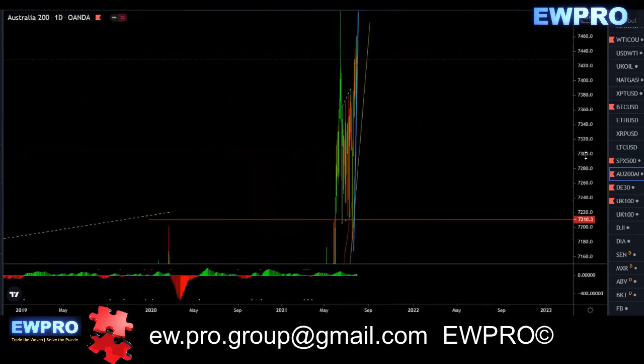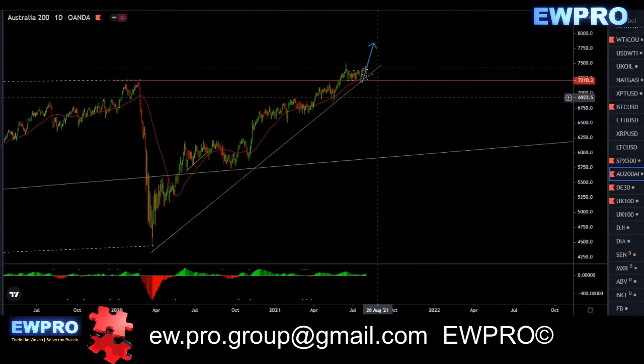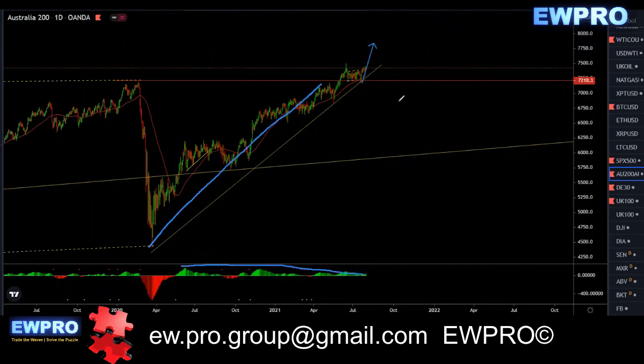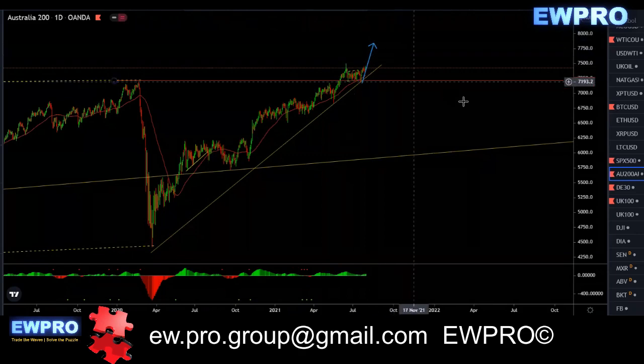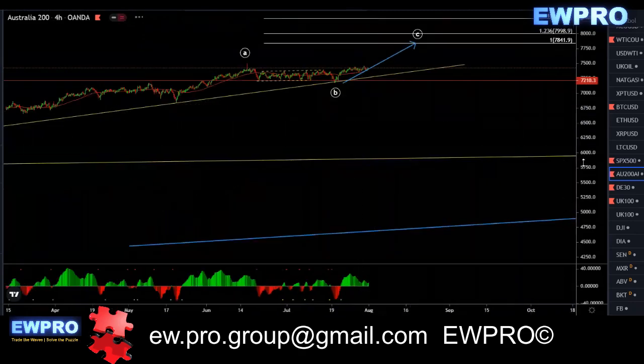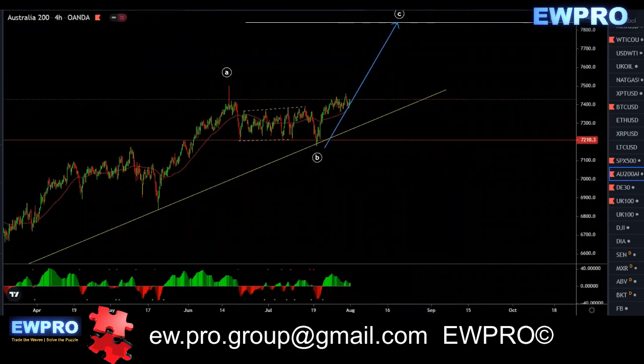AU 200. We're looking for that flat on the daily. We're getting all this bearish divergence. So we are coming to an end before we get a larger correction, a daily correction. We're looking at this ABC, looking for this A, B, C.